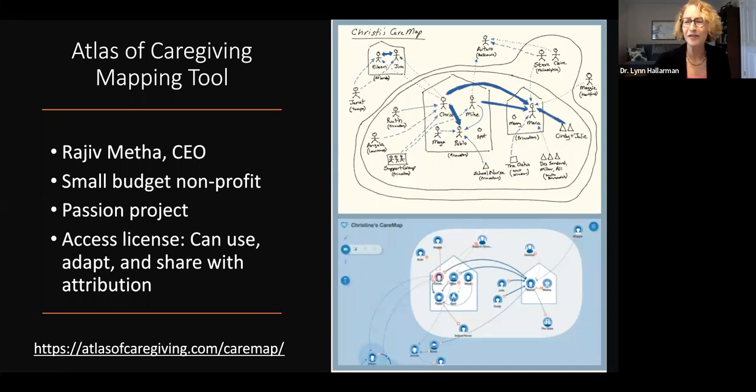The way I actually just discovered this, I was just perusing the internet and I came across this and I was just like, whoa, wow, this is really great. So I actually contacted them, and I had a great chance to speak to Rajiv Mehta, who is the CEO of what is really a small budget nonprofit that sort of put this together. And my impression speaking to him was simply this was a passion project, and he pulled together a lot of talented people to come up with, I'll say, a toolbox to CareMap.